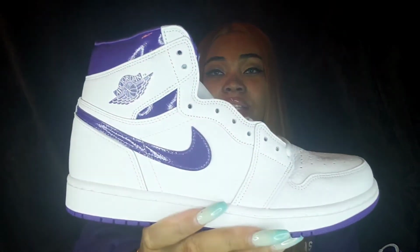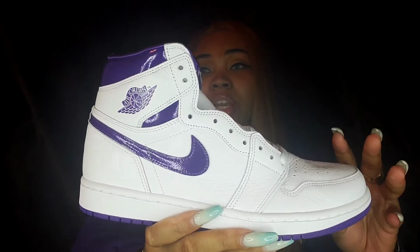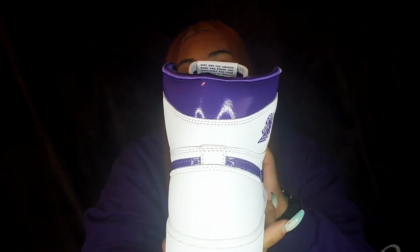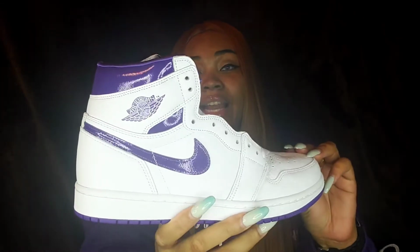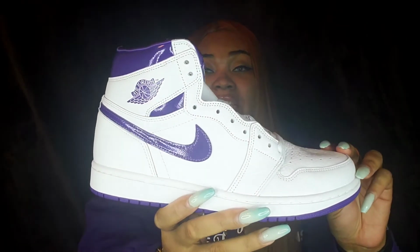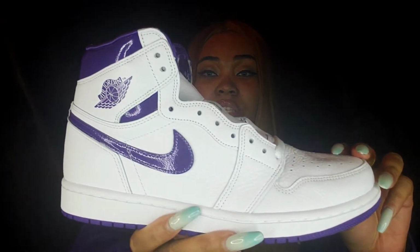This white leather upper is set up against contrasting hits of the color violet that can be found right here on the swoosh and as well as on the collar. As you guys can see, the collar and the swoosh feature a nice violet purple that has a glossy finish, which I definitely think makes it stand out on the Air Jordan 1 silhouette.